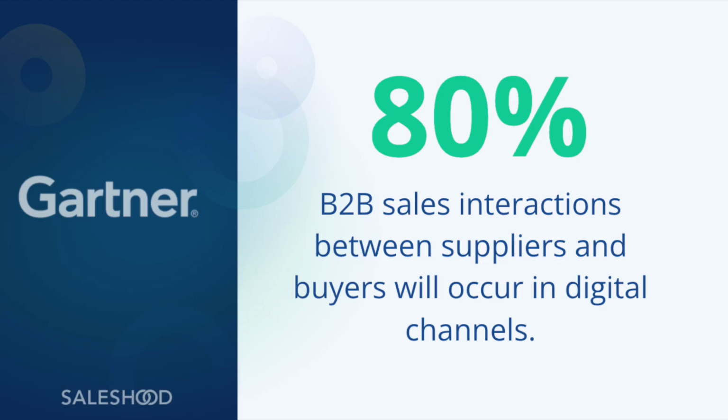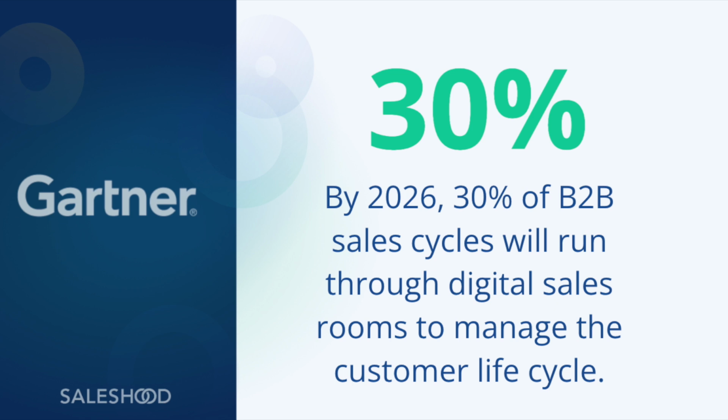The research that Gartner has been doing tells us that 80% of B2B sales interactions are moving to digital channels within the next 2 years. So fewer and fewer opportunities to wow our prospects with live meetings. And so every moment that our buyers are connecting with us digitally needs to be more impactful and more engaging. By 2026, 30% of B2B cycles will run almost exclusively through digital sales rooms for the entire customer life cycle.